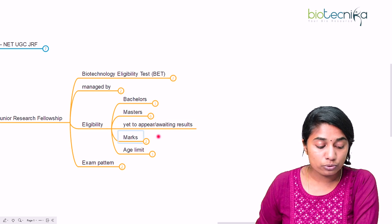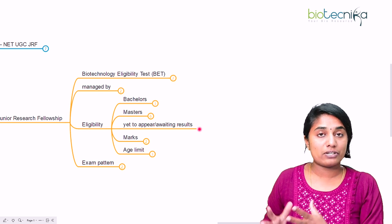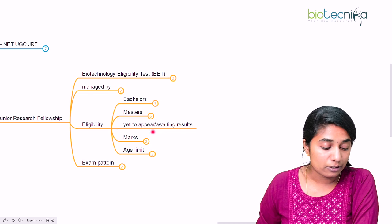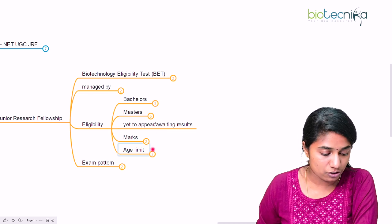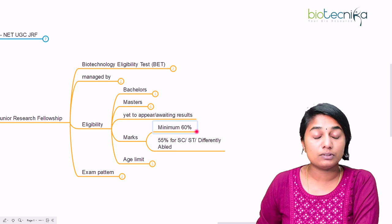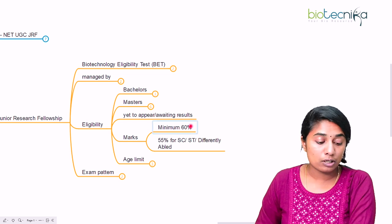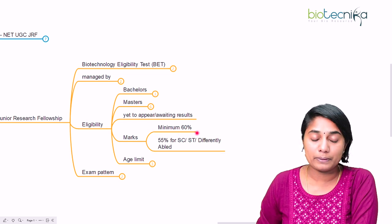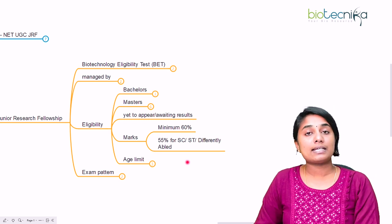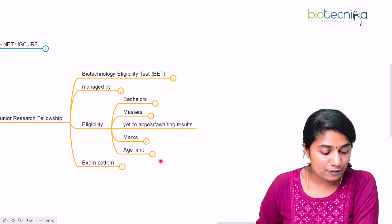Next, students who are yet to appear for their final semester examination, or whose results are being awaited, can also apply and write this particular BET examination. Next is about the marks. The minimum marks required for eligibility to apply for the BET examination is 60%, right? But for SC, ST or differently abled candidates, there is a relaxation to 55%, right? So that is with respect to marks.